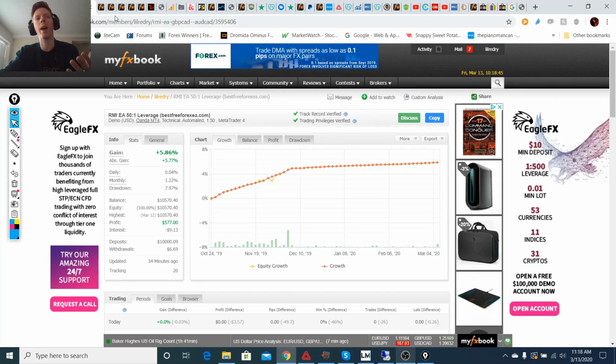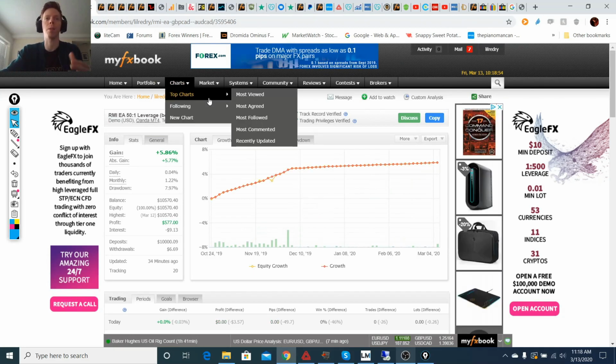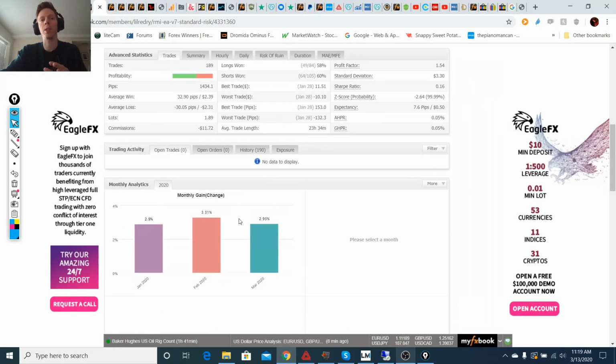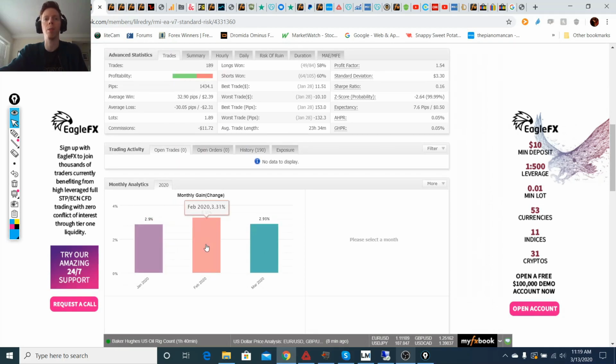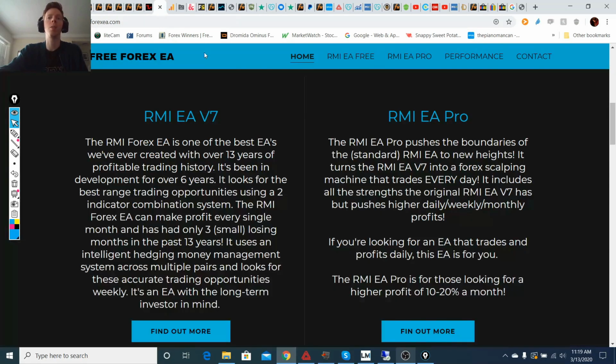And if you have a higher leverage account, so 500 to 1, then you can run the strategy at 10 times the risk that it's being run at Oanda with the 50 to 1 leverage, and you can expect 3 to upwards of 5% each and every month using the strategy. You can see that the track record has been really good on this account, and this one started on January 7th of 2020. Okay, so January profits were 2.9%, February 3.3, and March so far, it's only halfway done, is 2.93. So this could be a really big month for the free RMI EA version 7. All right, so let's go to the RMI EA Pro.